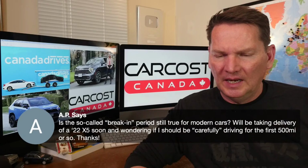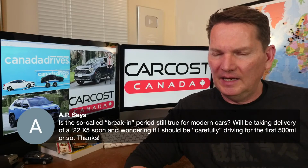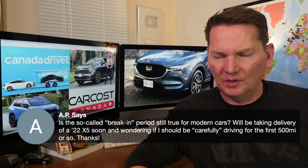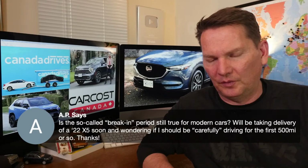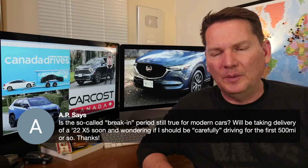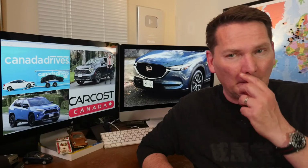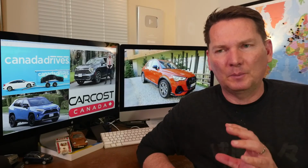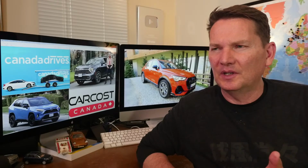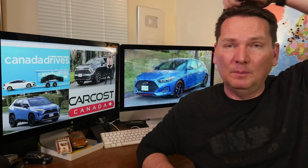AP is here. Is the so-called break-in period still true for modern cars? Will be taking delivery of a 2022 X5 soon and wondering if I should be carefully driving it for the first 500 miles or so. Thanks. Yeah, I would suggest that your break-in period. I remember we bought an Audi A7, and it had a very specific break-in period of, I think it was 1,000 kilometers, where they didn't want you to rev it over a certain RPM. It's not a bad idea to do a break-in period.